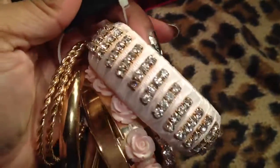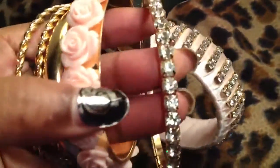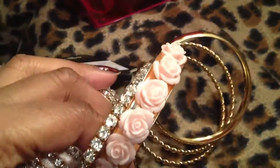Okay, so these bangles were not on sale, but they were such a great price. It was only $10 for all of these gorgeous bangles. Look at that. It's like a baby pink. I know it looks white on camera, but it's a baby pink. These are so well made. You get 7 bangles. 7 gorgeous bangles, so pretty. For $10. I am obsessing over Burlington Coat Factory right now. And then you have these right here.